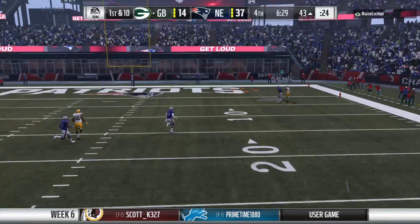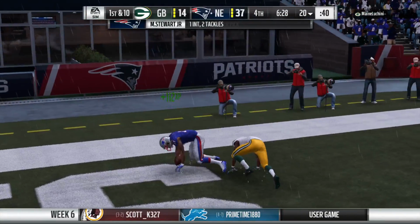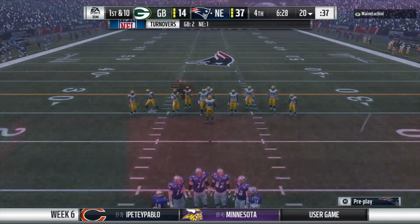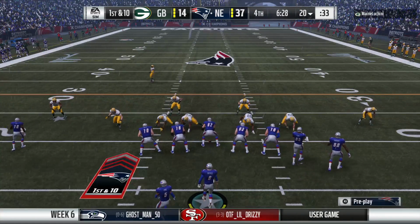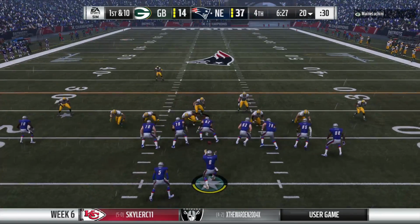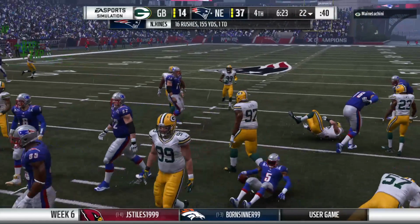He's going to air one out. And this is going to be intercepted. Picked off by M.J. Stewart. And a big turnover there as his guys will get the football back. Well, this defensive pressure has been constant all game long. The pass rush, the coverage, they've all been excellent, and now they'll tack on an interception here as this one continues to slip just further and further out of hand.